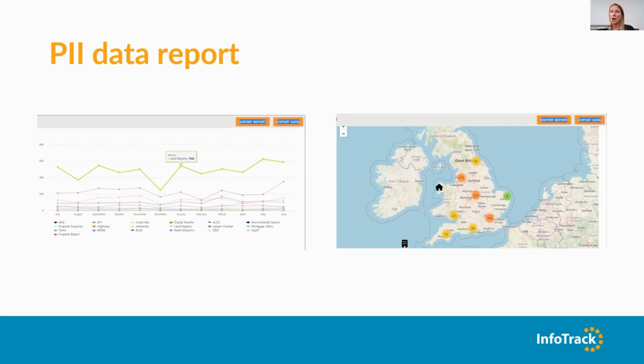Beneath that, you will see a graph which shows your firm's usage of the various products and touch points of the InfoTrack portal. This is a visual of the data report, which can be exported by you at any time when entering the MI portal. So that's the graph. There are two buttons on the MI page below the heat map, one which allows you to export the PI data report, and the second creates a PII support document.